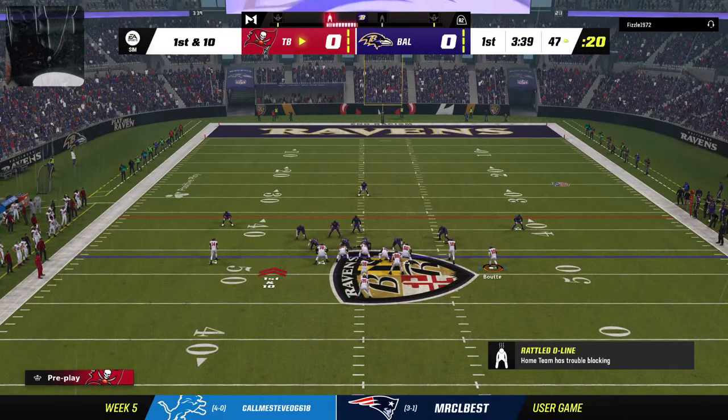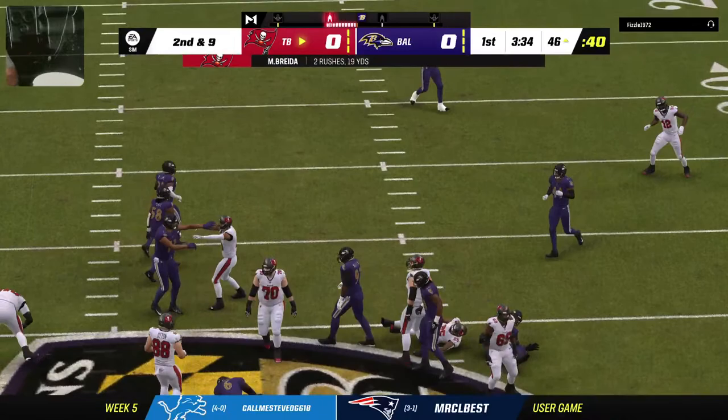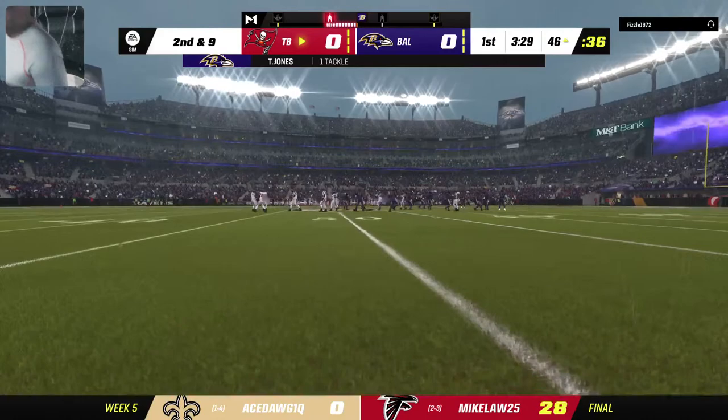They'll bring a receiver in motion left. Once again, they run with Breida on first down. And he'll get this down only to about the 46. Travis Jones makes a tackle. The run only got a yard. Here's second and 9.